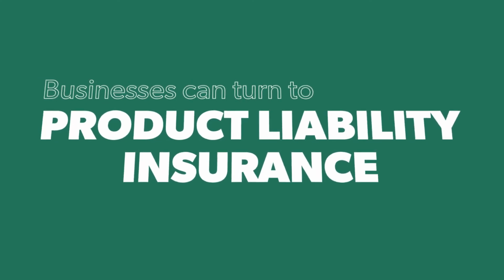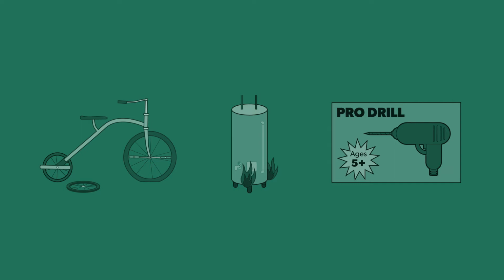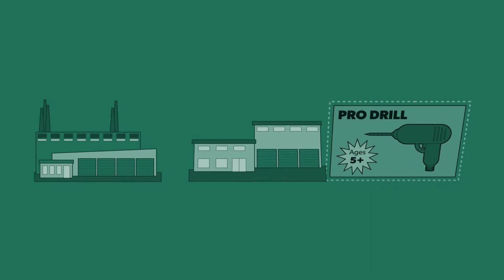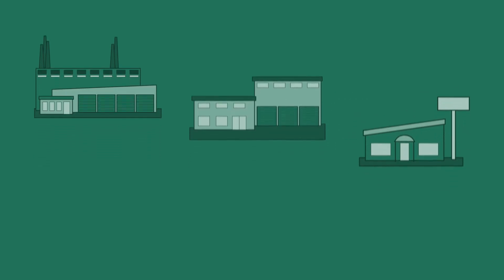Product liability insurance provides much-needed protection for manufacturing or production flaws, design defects, and packaging and warning issues. Above all, these policies can help you respond effectively should one of your products harm a customer or damage property. Whether you're a manufacturer, supplier, or retailer, chances are you have product liability exposures.